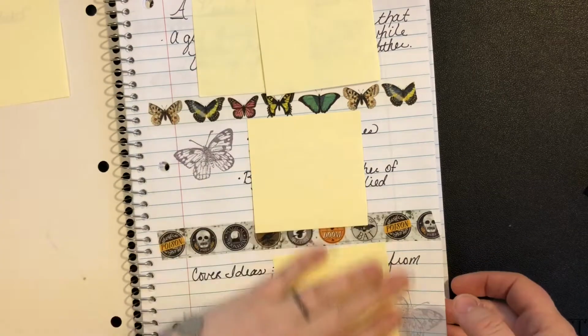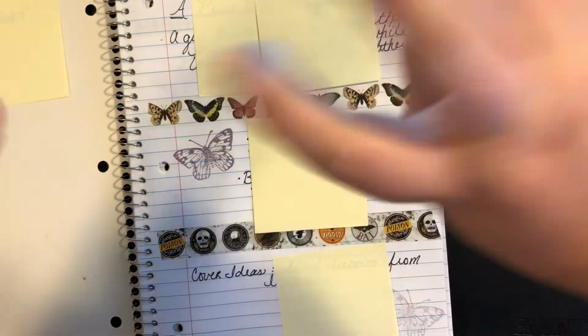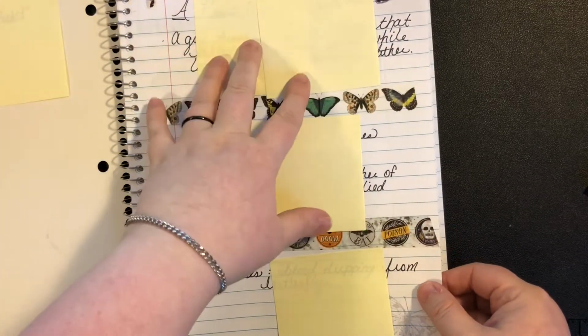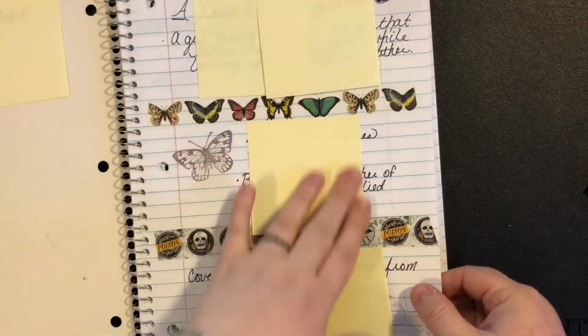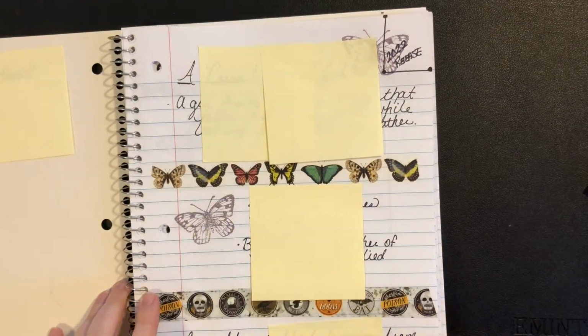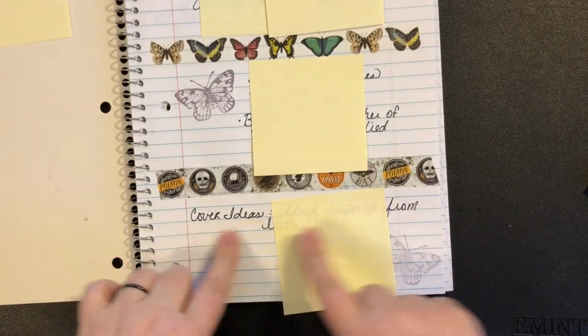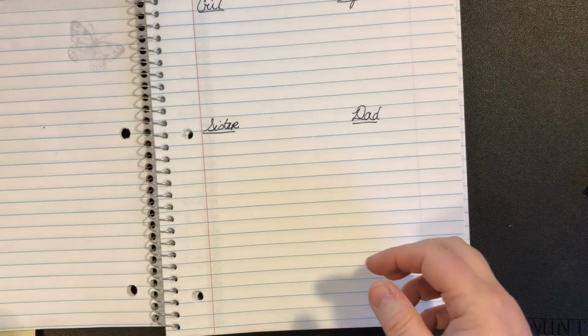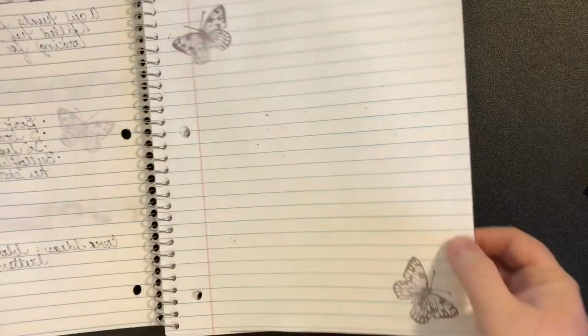Okay, so I have covered the important quotes, important information. The title's up here. The basic blurb that's going on is up here. These are some important things that I wanted to remember. The release date's right here. You can't see it, but it's a 2022 release date. And down here are cover ideas. And I'm sure you can read through that. So I'm going to go ahead and flip the page.